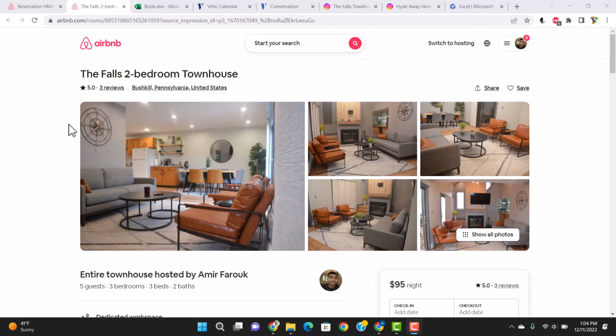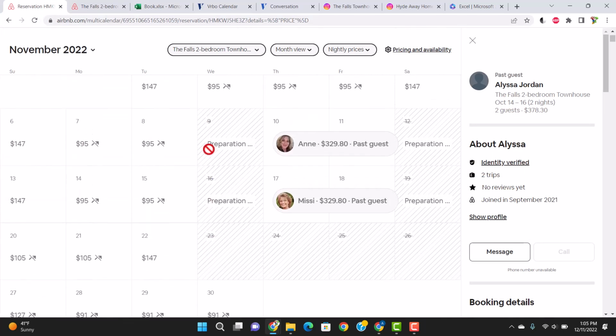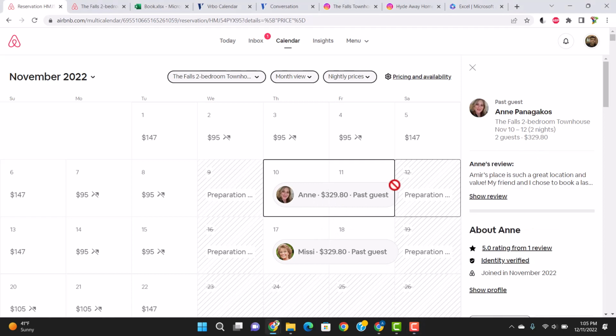So here's my listing, and I'm just gonna jump right into the calendar to show all the reservations I had for the month of November. This month I actually had reservations on both Airbnb and VRBO. So let's scroll to November here. Okay, so I had two reservations on Airbnb. They were both for the same payout, which was 329.80, 2 nights each.